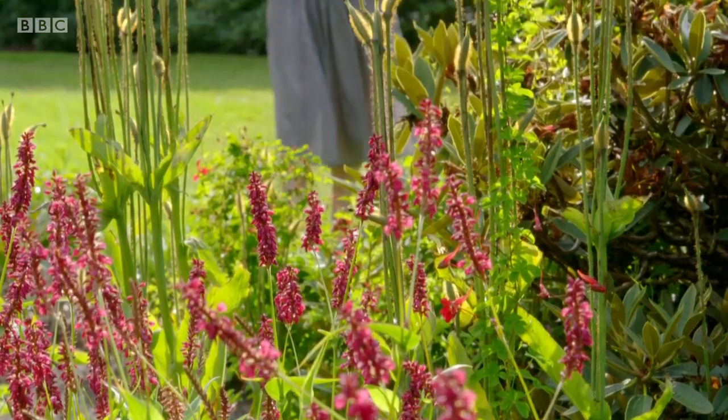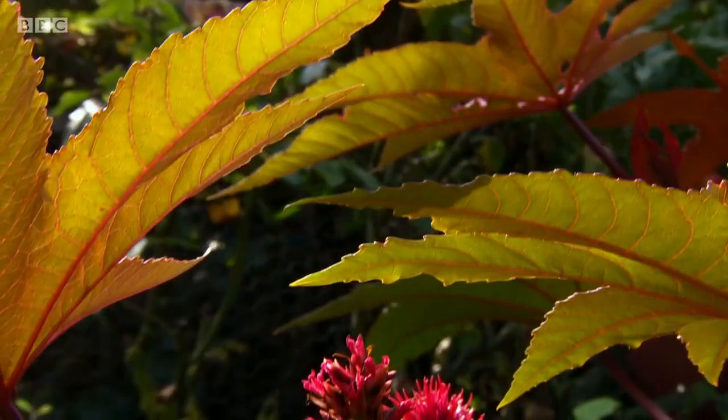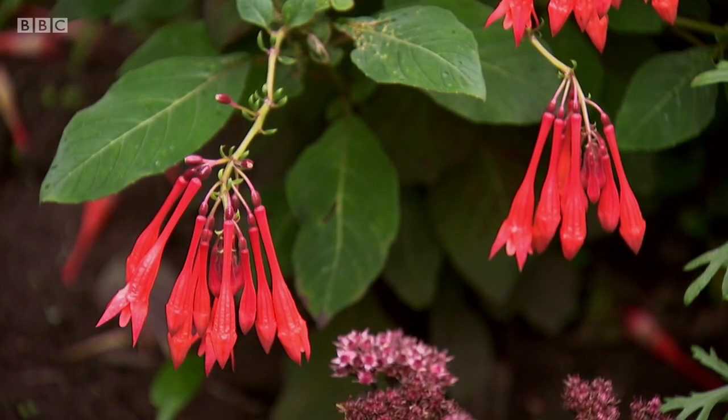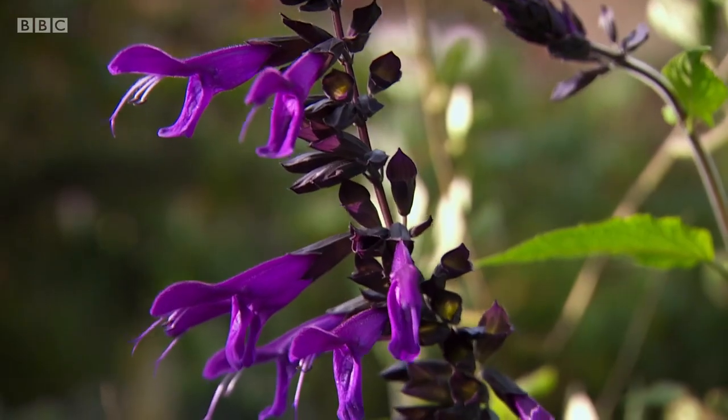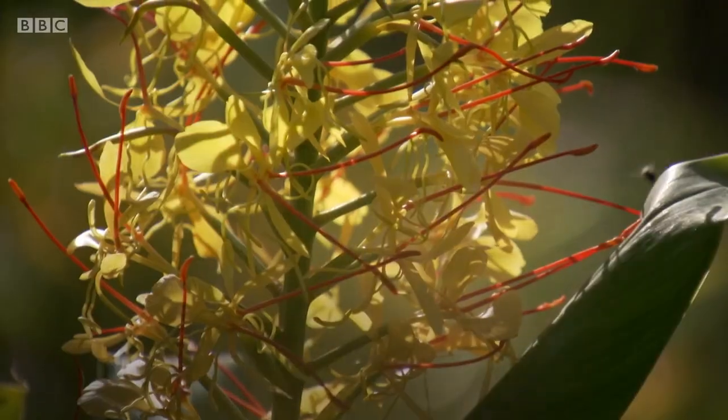Plant hunters have combed the world, searching for plants valued for their medicinal, economic, or ornamental qualities. Of course, as far as those gardeners are concerned, it's the last category that's most important. By exploring areas of rich biodiversity, plant hunters have and continue to reward us with splendid plants for our gardens.